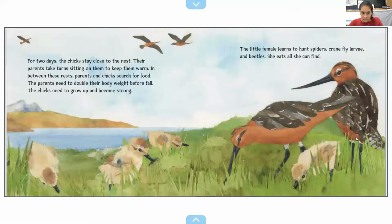For 2 days, the chicks stay close to the nest. Their parents take turns sitting on them to keep them warm. In between these rests, parents and chicks search for food. The parents need to double their body weight before fall. The chicks need to grow up and become strong. The little female learns to hunt spiders, crane fly larvae, and beetles. She eats all she can find.